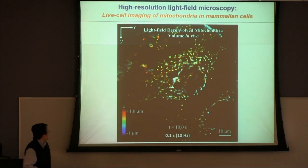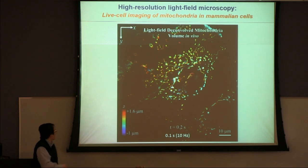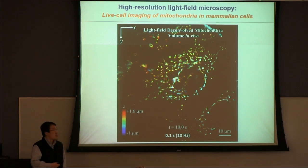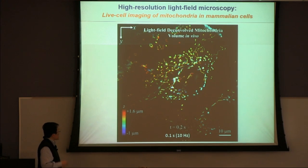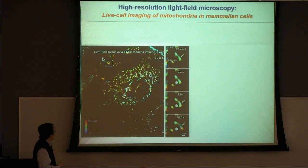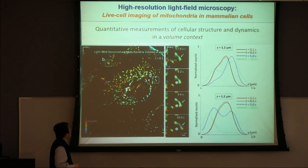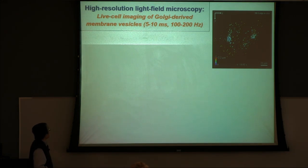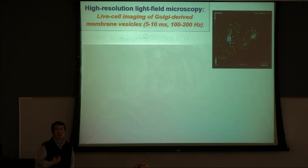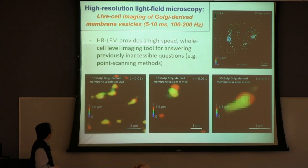So with this, we started on live cells. And this is the image for mitochondria in HeLa cells. Just to mention that different colors, again, represent different Z information. And for a single frame, this volumetric data is generated from only one camera frame. And because this is a quantitative method, we can always zoom in and follow the dynamics of the organelles in the cells. The technique gives us a tool to measure cellular structure as well as the dynamics in a volume context. And then we accelerated the speed to image Golgi-derived membrane vesicles at 100 to 200 hertz. Then we found that we can successfully track all these vesicles in the cells with high resolution.